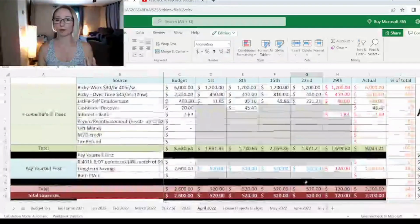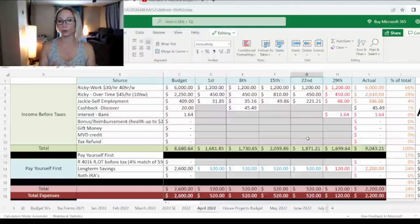So like I mentioned, I've already gone on the bank account. I transferred everything to where it needs to go. I've already made the payment onto the credit card. So that's it for the month.